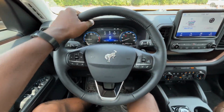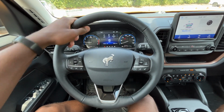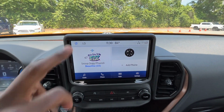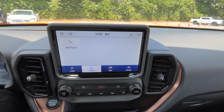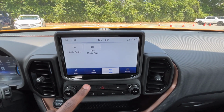We do get a nice leather wrap steering wheel here. I like the thick padding. Not overly thick, but feels just a tad luxurious. Now over here to the screen, that's our home page there. We do get AM, FM, and XM radio along with Bluetooth audio. And then we also have mobile apps that we can use as well.